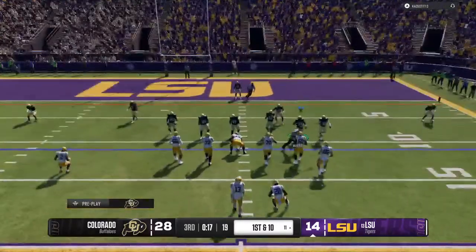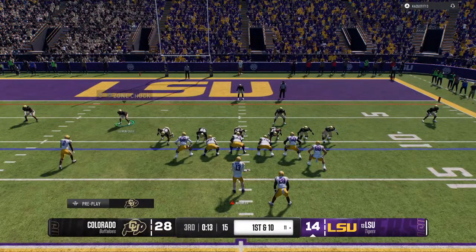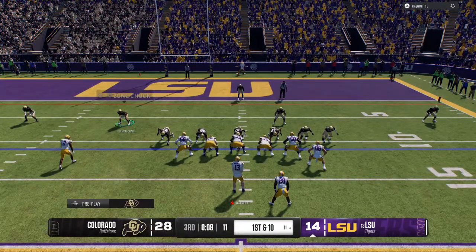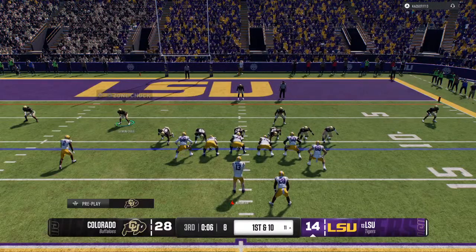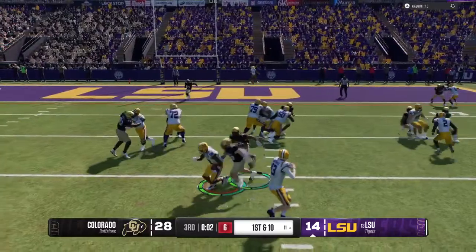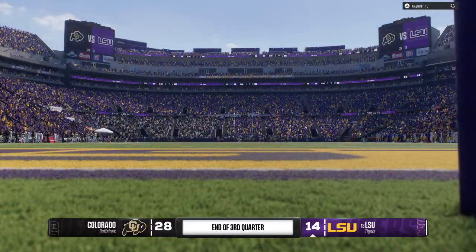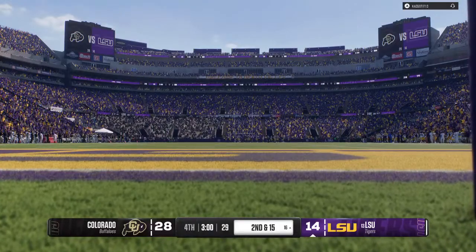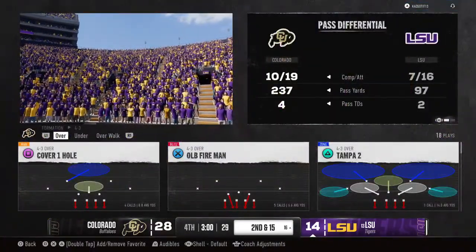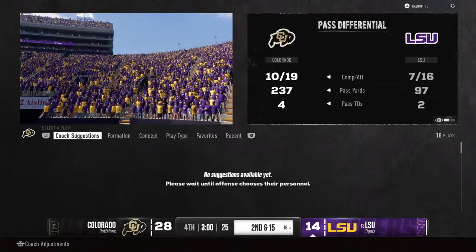They just changed the dynamic of this possession in a heartbeat, and now it's 1st and 10 from inside the red zone. They go to the ground. And brought down. Looks as if that's how we'll end the third. That's the end of the third quarter of play. With the score, Colorado 28, LSU 14.